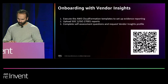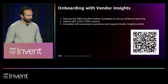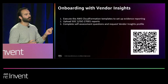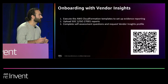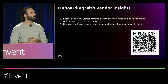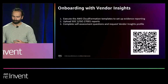So I'll do a few things in this demo here, and I'll just talk them at a high level before I go through it all. First, I'm going to retrieve 2 CloudFormation templates from a repository that we have public. And these are the only templates that I'm going to need to deploy this solution. And then I'm going to walk you through how I upload my SOC 2 and ISO evidence sources. And in the last part, I'm going to give you an example of how we will do one of those manual attestations. And then we'll close it out with how you request the profile be created.